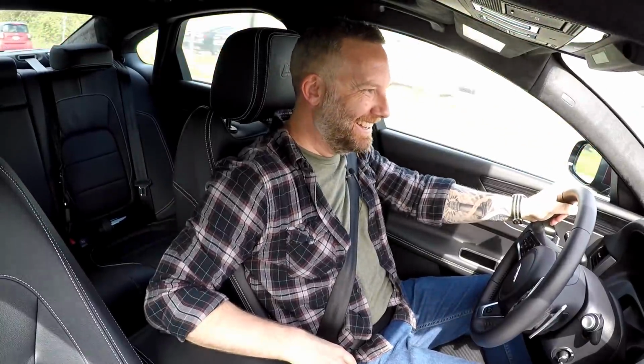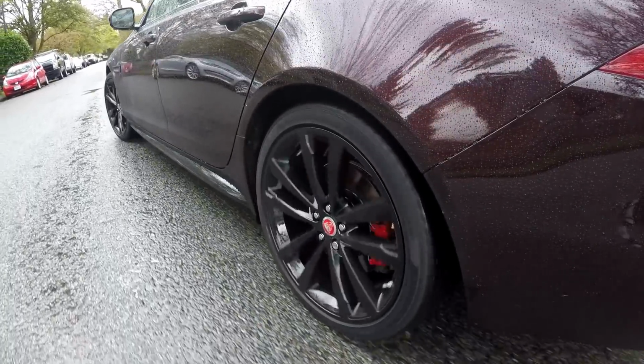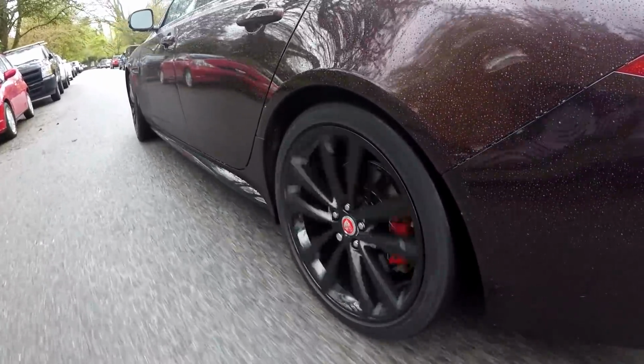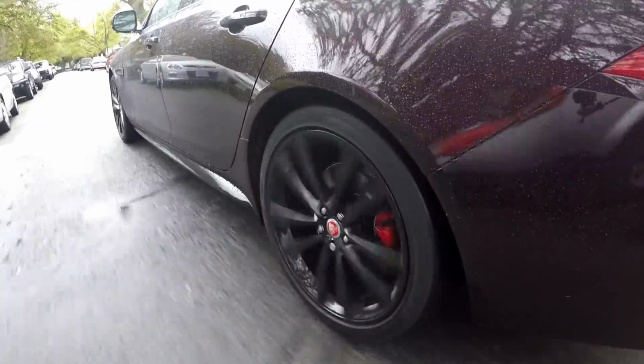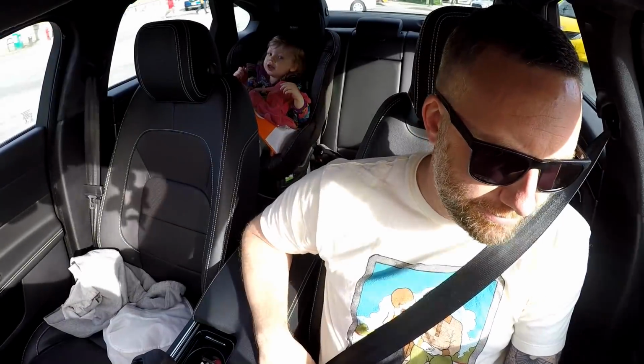Now let's get down to the real important stuff here, how the car drives. And to answer your question, yes, it's fast. Like 0 to 60 in 5.3 seconds fast. 380 ponies will give you that, but somehow it doesn't feel quite as fast as it should. And it's not the speed. You mash the pedal and watch the dash, and you'll see you're breaking laws at an alarming rate.